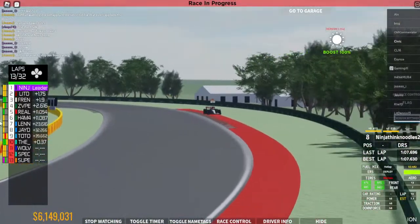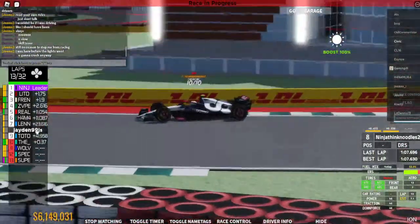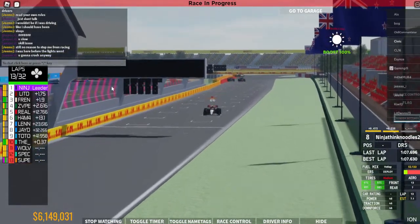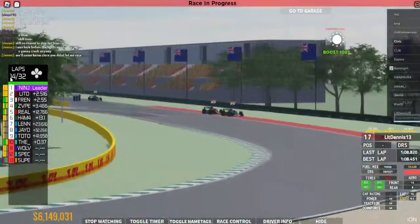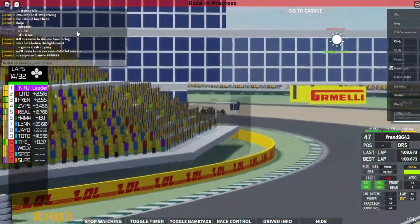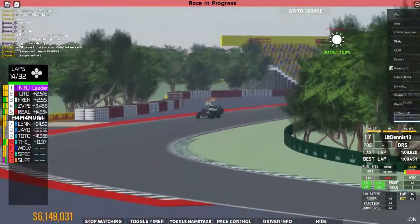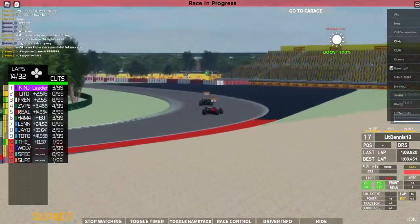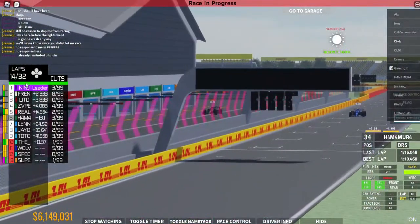So Fred has lost position to Dennis, the Alfa Romeo driver, doing a sterling job here, but not challenging for the lead. The leader is Ninja, and these two are still battling for second place. On the hard compound tyres is Lit Dennis. Actually, both drivers are on the hard compound tyres. I don't think Lit Dennis has pitted this race, although he might have actually. Yes, the tyre wear is a bit more, let's say, harsh than what we had at Laysdown a few weeks ago. H4M4 coming into the pit lane.